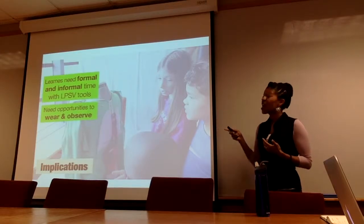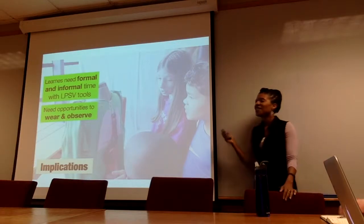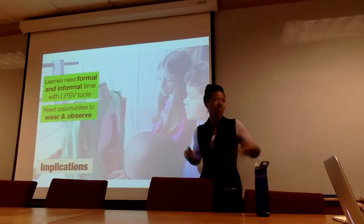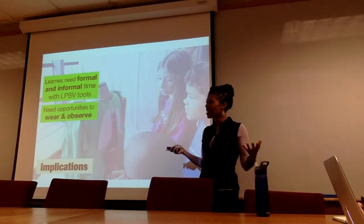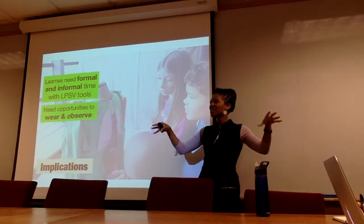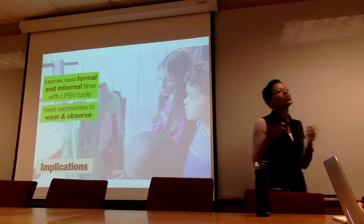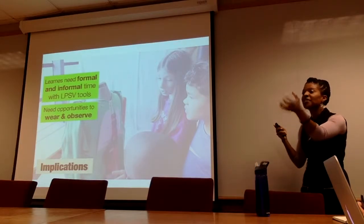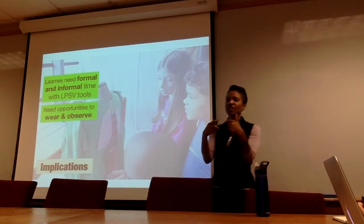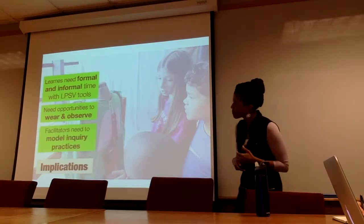And they also need opportunities to both wear and observe. When we first started designing shared viz, we thought that only having 6 wearers was sort of a limitation, and that the ultimate vision was that everybody would eventually wear the tool at the same time. So imagine all of us in here wearing sensors and seeing our data visualized. But I think what our findings are showing is that it's also powerful for children to have the opportunity to observe. And so learners need opportunities to sort of rotate between those roles so that they can observe and begin to interpret the graphs and think about what's going on.